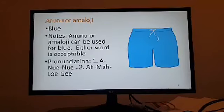All right, blue. I'm hearing two different words out there, and I think they're pretty much equally used. It depends on the dialect of the person, as Igbo has several dialects, just like English has several dialects within the United States and across the globe. So you'll hear some people say Anunu for blue. Again, Anunu for blue. Or you'll hear some people say Amaloji for blue. Again, that's Amaloji for blue.